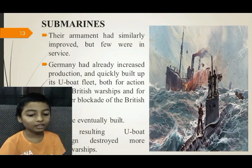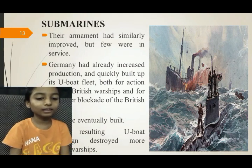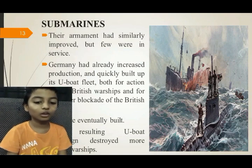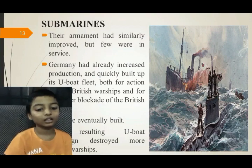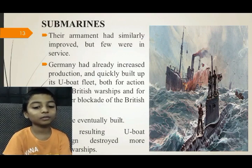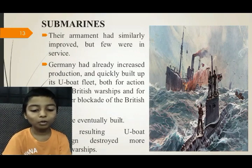Germany had also increased production and quickly built up its U-boat fleet, both for action against British warships and for the counter blockade of the British Isles. The resulting U-boat campaign destroyed more enemy warships.